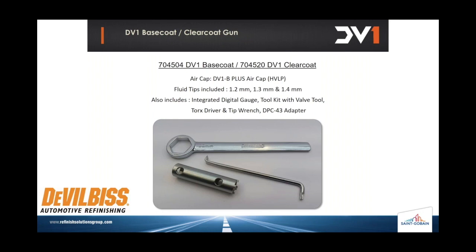Both of these guns run what we call a tapered seat fluid tip. So one needle fits the same tip from 1.2, 1.3, 1.4 and uses the same air cap. So if you want to switch tips, you've got the 1.3 in it, and it's not wet enough, you want to go to 1.4, take off the air cap, grab that wrench, that's the 22 millimeter box end wrench that's in that picture there, take the tip out, put the 1.4 in it, tighten it back up, put your air cap on, you're done.